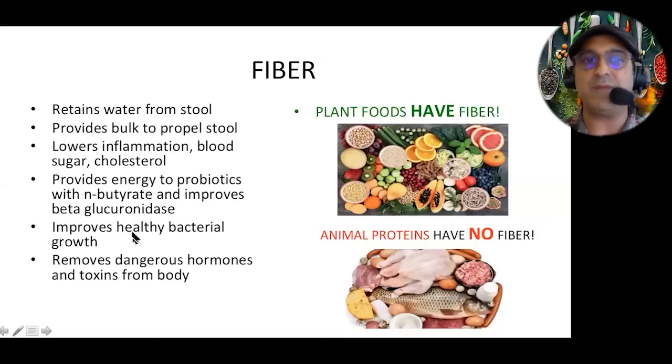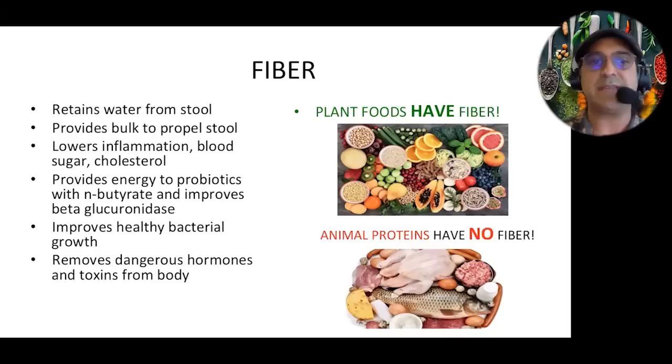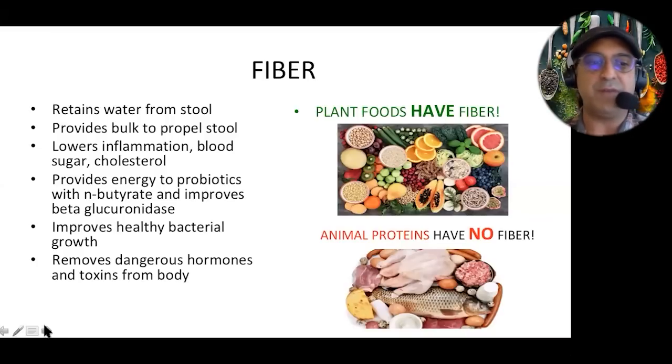Fiber will improve the bacterial growth of healthy probiotics. This is what diversifies, the colors and the fiber. Phytonutrients and fiber are what diversify and make your bacteria replicate and produce more. So it's not just, here's more probiotics. And we can actually show this on testing now. If you eat more rainbow colored foods and increase the fiber in your diet, your body will actually develop its abundance naturally. Okay. It also removes dangerous hormones and toxins from the body.